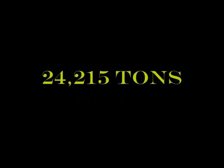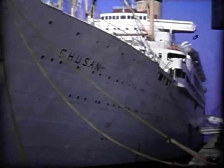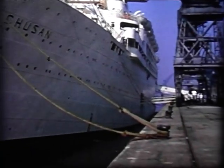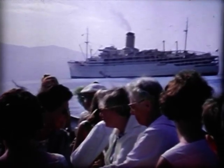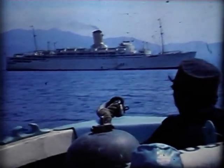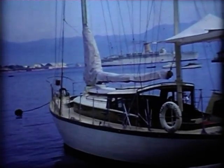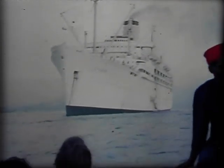Yet another P&O liner, this time the Chusan. After the merger with the Orient Line, the P&O painted the boot topping of all their ships green. But this only lasted for a few years, and they reverted to the usual red rust colour.